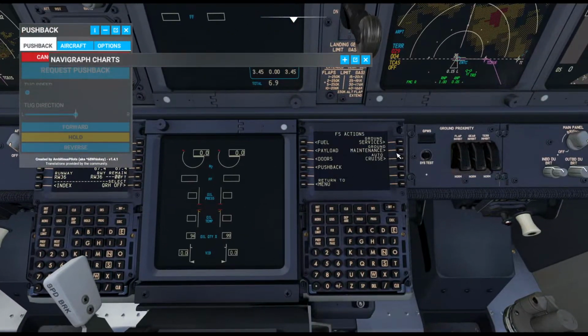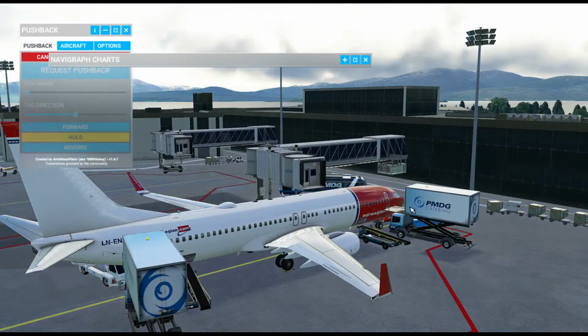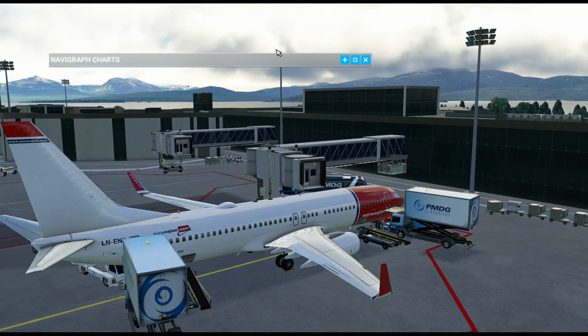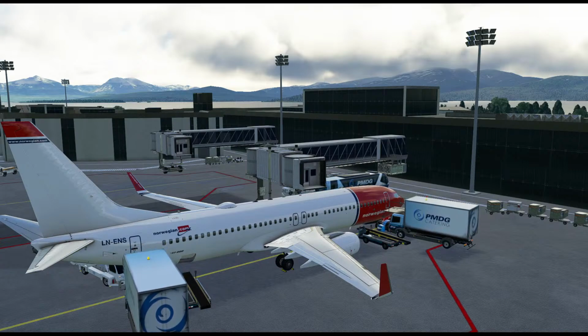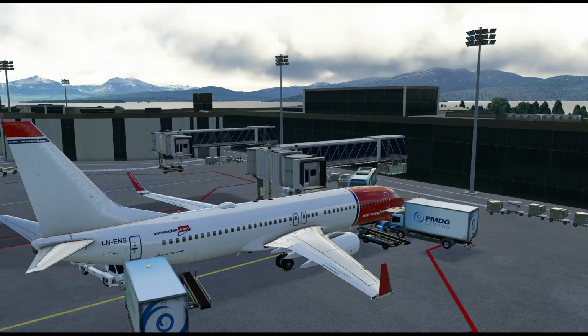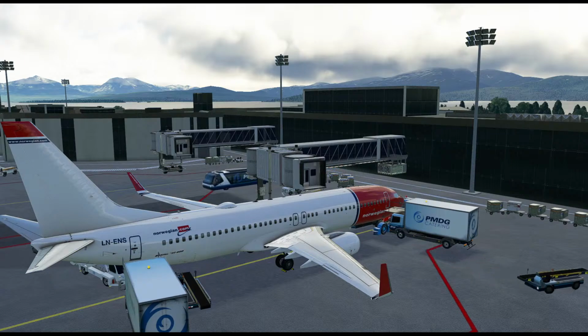Starting the APU first, and services we can actually remove. Stairs, passenger bus, galley, and front loaders. Okay, sir, the bypass pin is installed. All doors and hatches closed and all ground equipment is removed. Please set parking brakes.